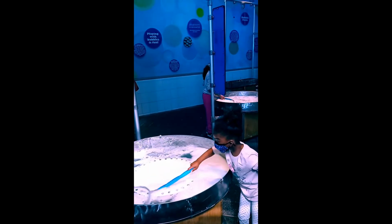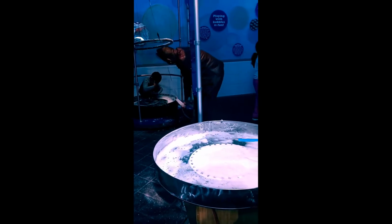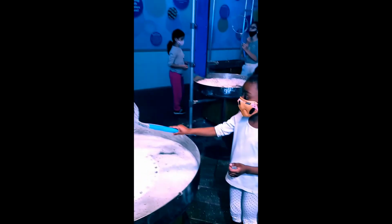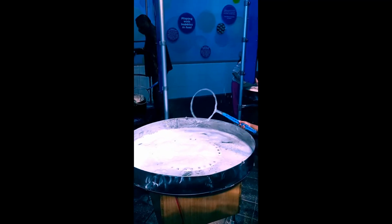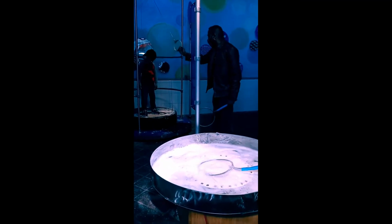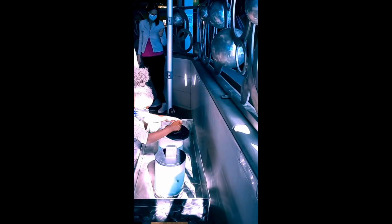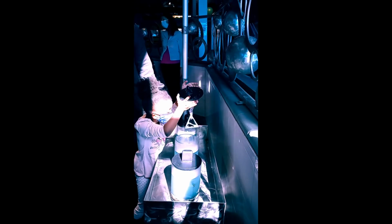Do it this way. Get more. We need more water. Nice. Ooh, big bubbles. Nice big bubble, Mama. Oh, I like that, Abby. Oh, look at that big bubble. Let me see what you got, Bree. Oh, can you blow it? Can you blow the... Oh, she has a mask. Yeah, you're right.